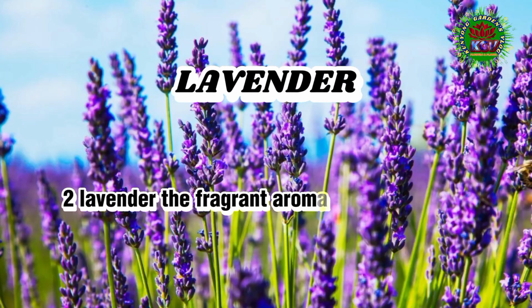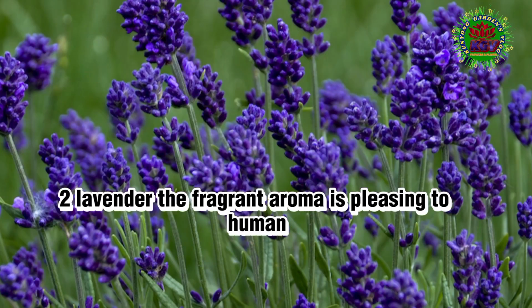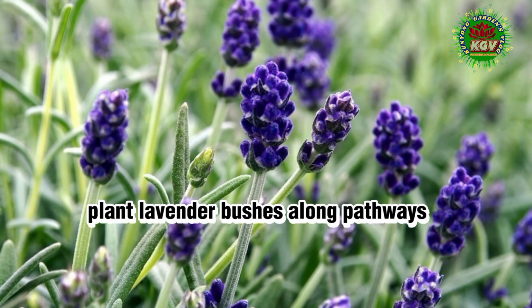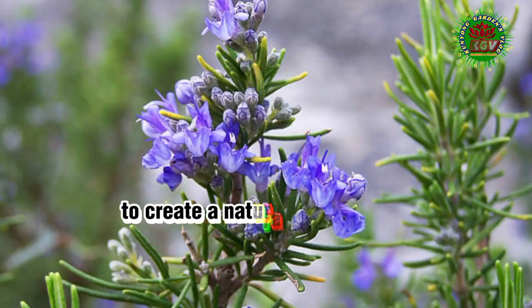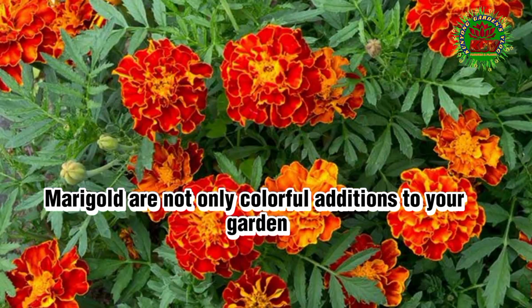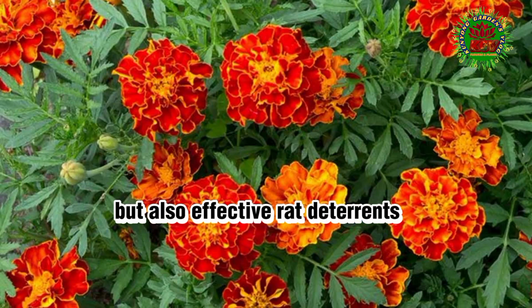2. Lavender. The fragrant aroma is pleasing to humans but detested by rats. Plant lavender bushes along pathways or near entrances to your garden to create a natural barrier that rats are unlikely to cross. 3. Marigolds are not only colorful additions to your garden but also effective rat deterrents.